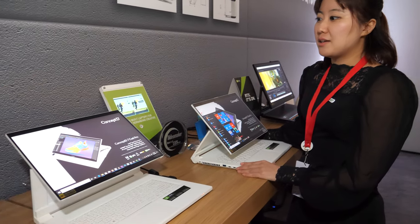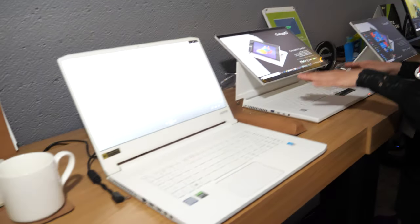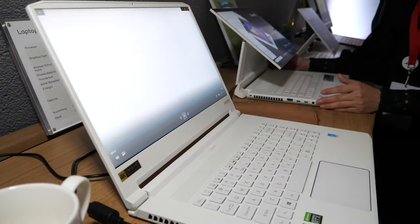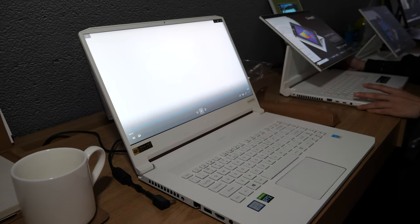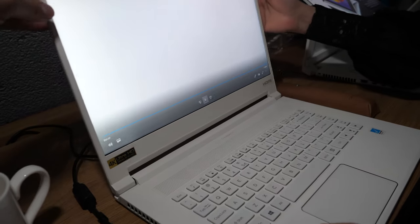A similar design? ConceptD 3 for now is a clamshell, but we have the Ezel one coming out in the second half. So is this a D3? This is a D7. Yeah. D7. Yeah, this is a D7 clamshell version.